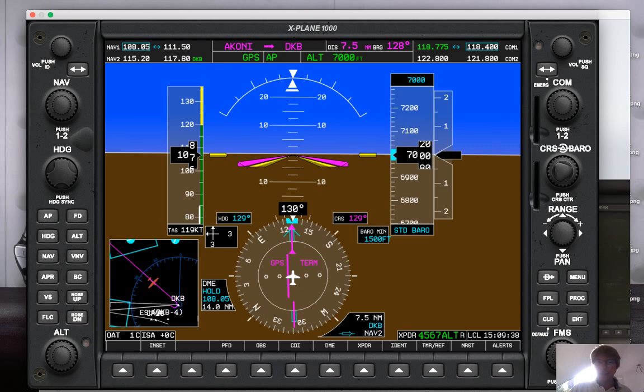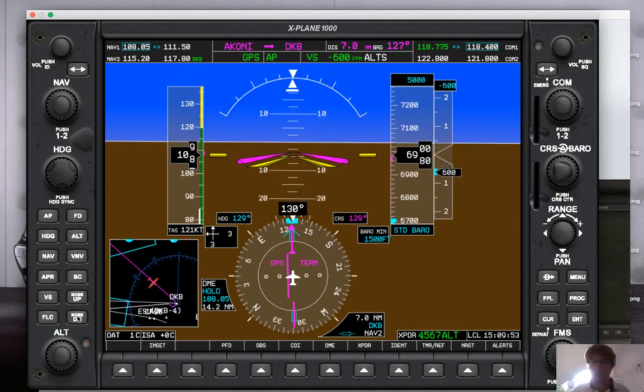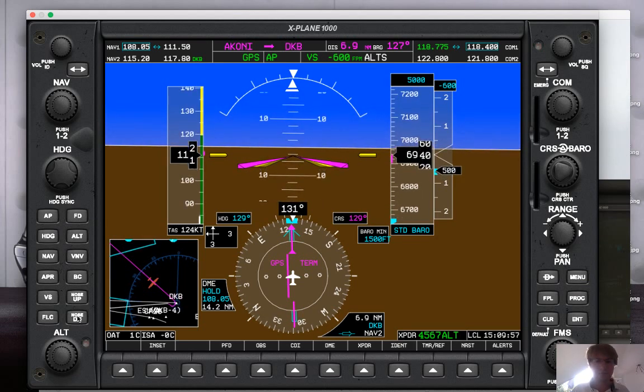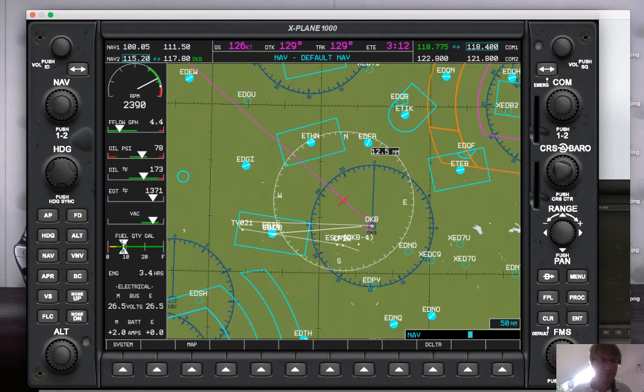All right, and at this point, ATC would probably clear us down to 5,000 feet. So I'm going to preload the 5,000 feet here, go into vertical speed mode, and give me a nice smooth descent. Bring down the RPM a little bit, obviously.